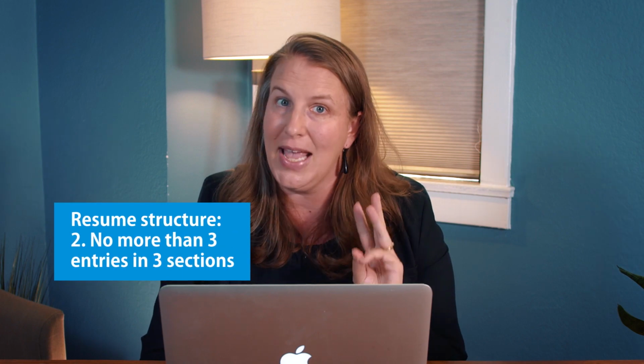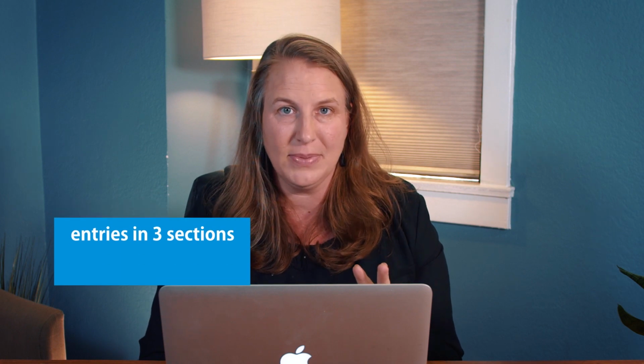And then when you're building your structure, we recommend following the rule of 3, which is that in each section, you have no more than 3 entries, and there are 3 sections inside the document. There's the education section, the leadership section, and the work experience section. There's a final section that's kind of a catch-all section that just has a few bullet points in it.